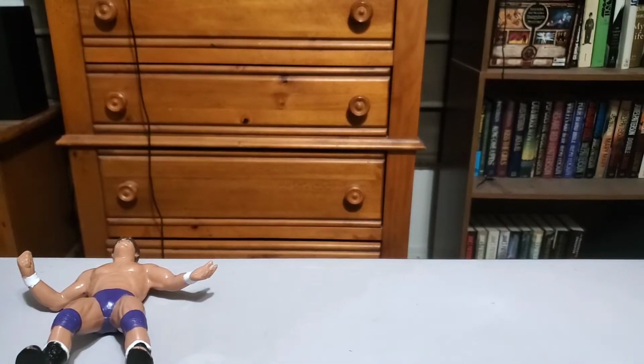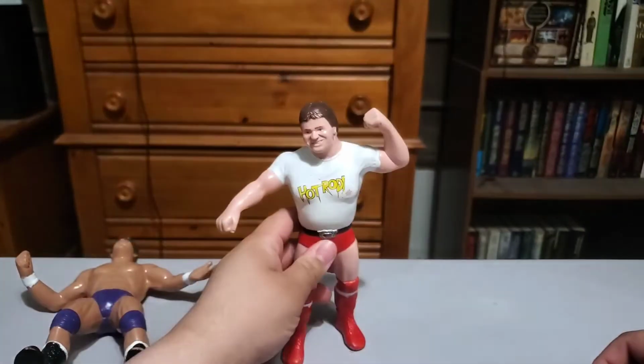Okay, this is one of the ones that this guy had that I really wanted. And I'll explain why here in a minute. But we got the Hot Rod, Roddy Piper.